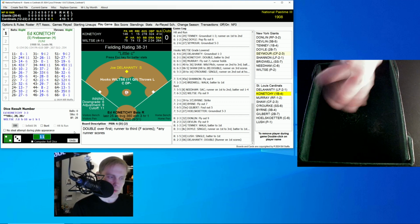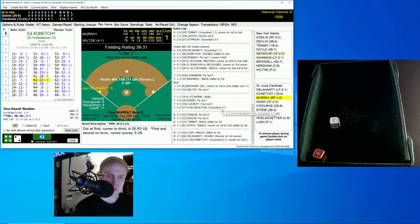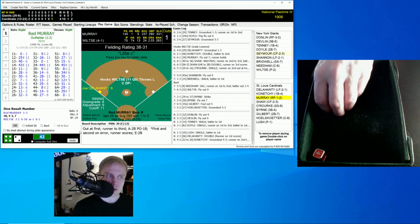Runner on at second, nobody out. His roll's a 42 for a 22, changed to a 20, and that's going to be a ground ball over to Doyle. Second baseman throws to first. Delahanty moves over to third, so 1 away, and here comes Red Murray.